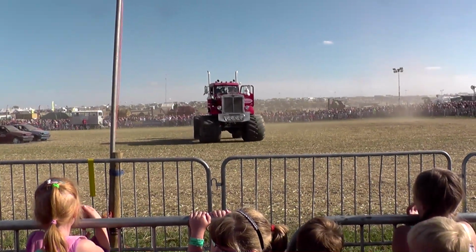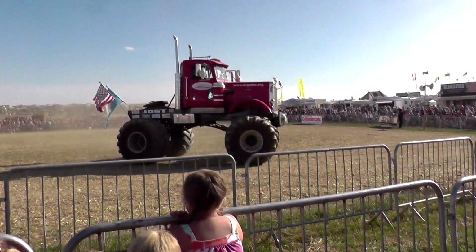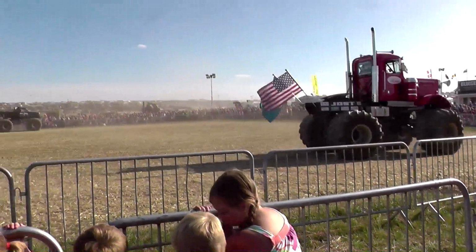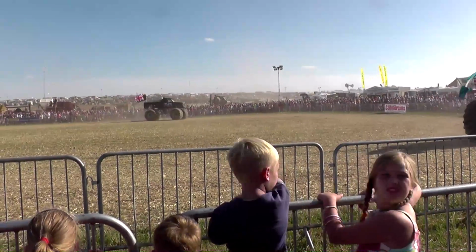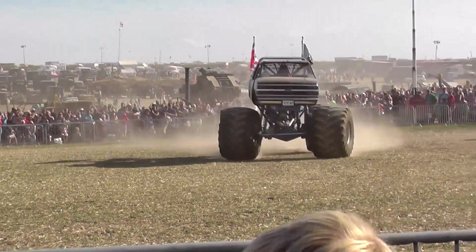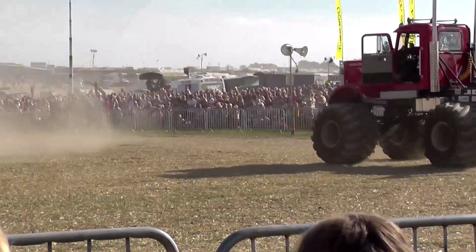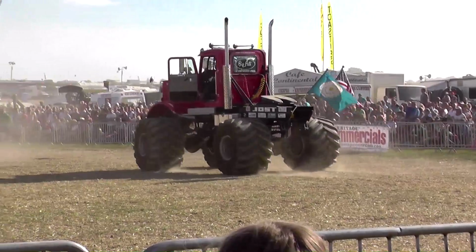We think this is possibly one of the biggest crowds we've ever worked with, ladies and gentlemen. We estimate around about 7,000 people watching us right now. So, here we go with the drag race.